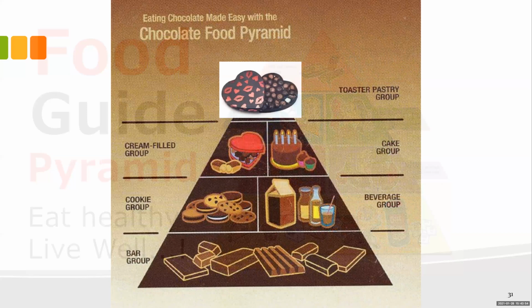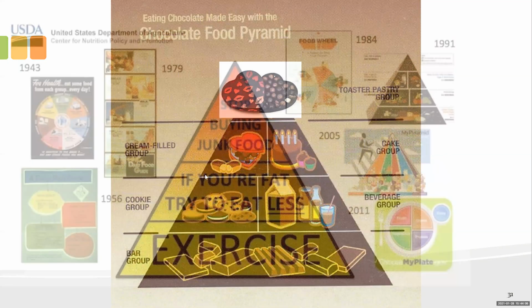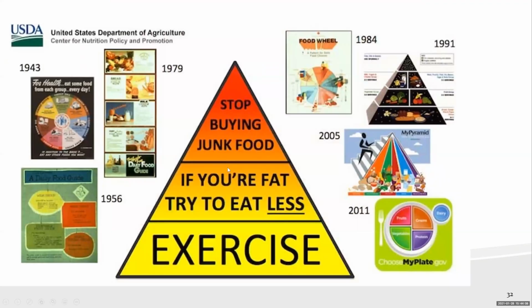So I thought we'd do this one because Valentine's Day is coming up. So this is your chocolate food pyramid. I'm just kidding. This is just a joke. I'm going to give you the real one now. So this is the one I like in the middle here. Stop buying junk food. If you're fat, try to eat less and exercise.